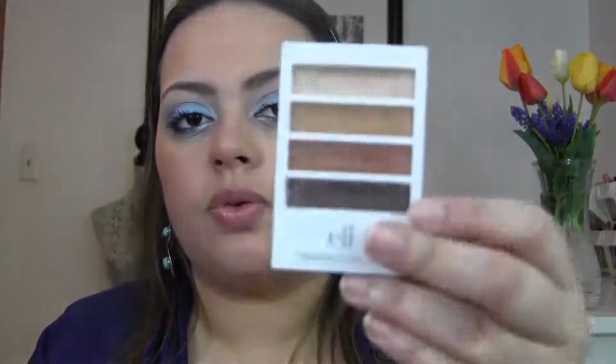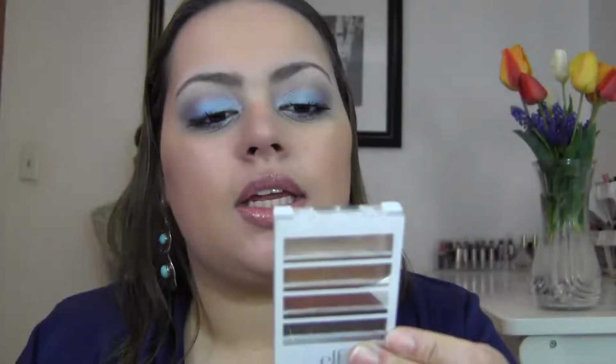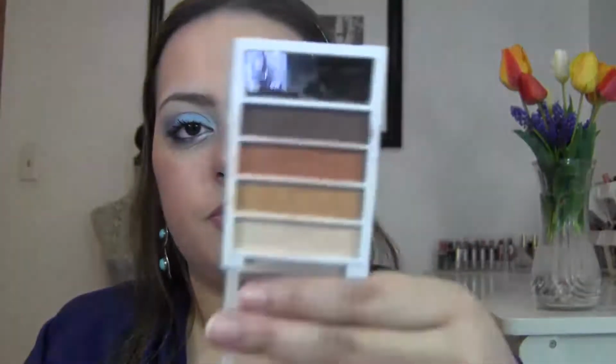The next one is a beautiful warm tone palette in the shade Golden Goddess. The best part of these is that they are only $2 each, and some of them are a little bit chalkier than others, but they are still very pigmented, and as you can see, I'm wearing it today, and they do really blend well, and they're great overall quality for the price that you pay for them.